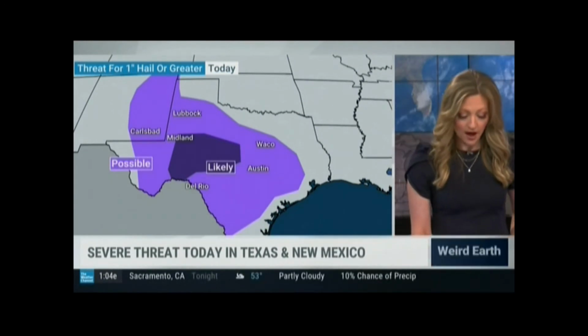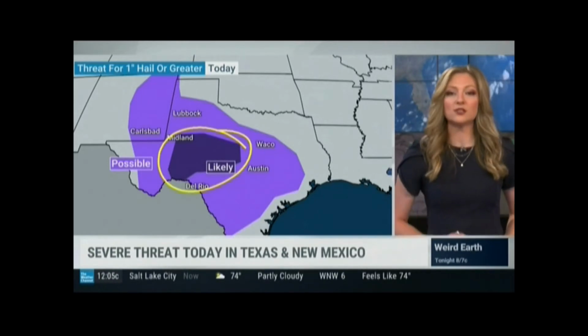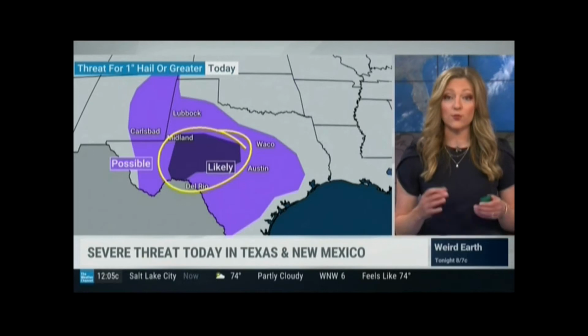So again, it's going to be a big hail threat, especially around Midland to Del Rio, and then just to the southwest of the Dallas-Fort Worth area. That's going to be one of our main threats.